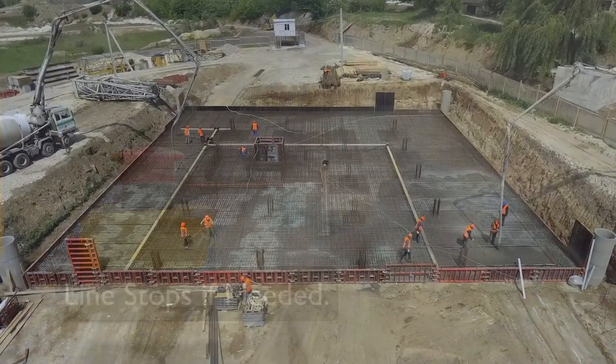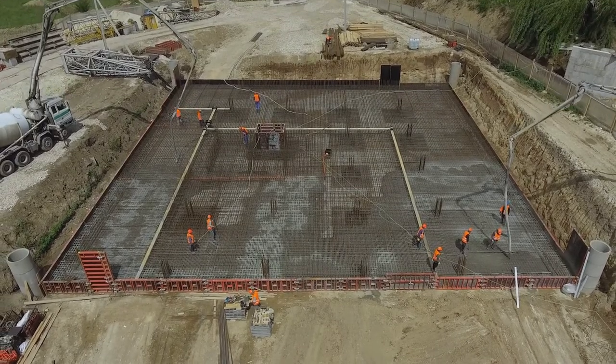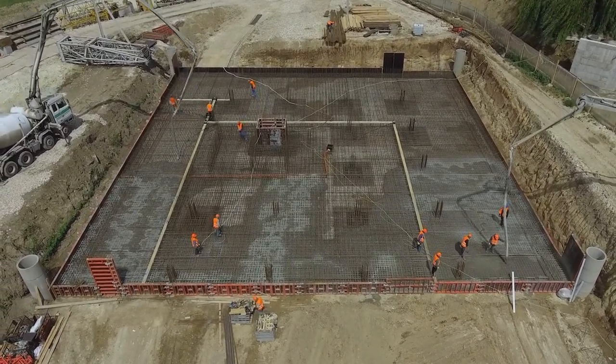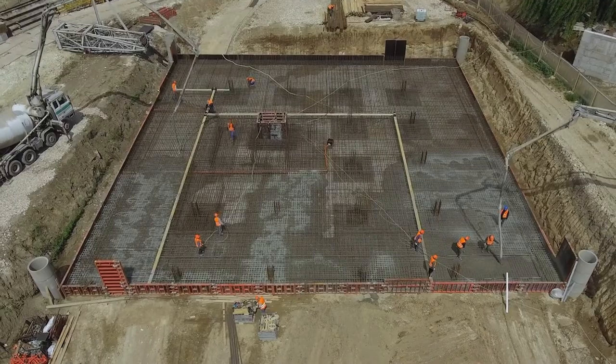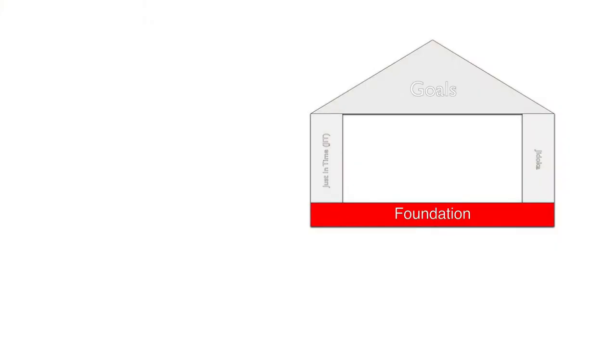A house will not last long without a solid foundation. This anchors the house, bears the load of dead and live weight, and prevents foreign objects from entering the home. The foundation of a lean strategy is similar in the sense that for the two pillars to remain stable and bear the load needed to reach goals, the strategy must rest on a stable foundation.